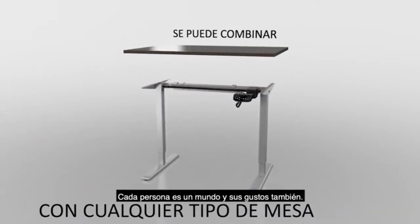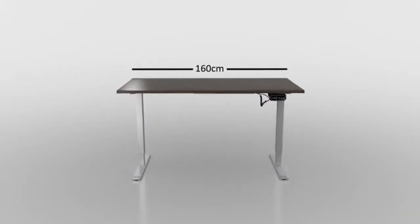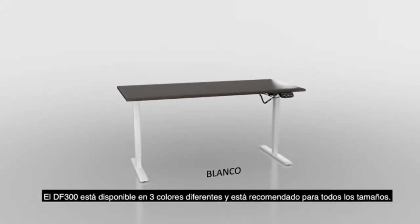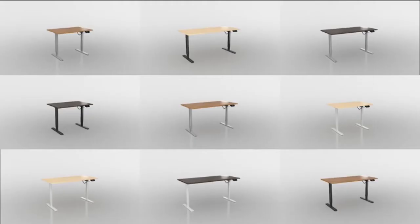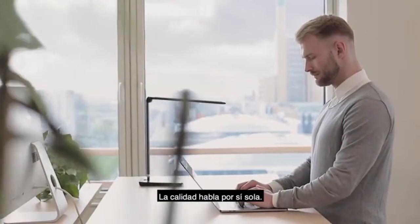Everyone is different, and we have the right version for every taste. The DF300 is available in 3 colours and designed for all common sizes. That is quality that speaks for itself.